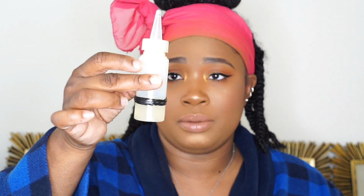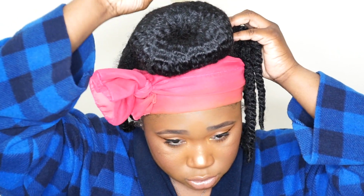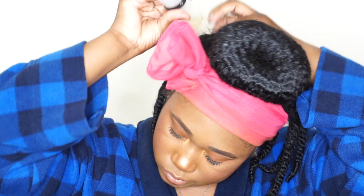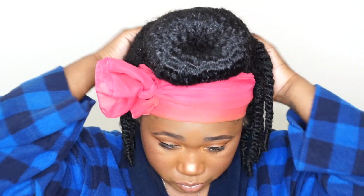But what I am going to do, I have some castor oil in this bottle. I'm gonna rub some on my hand and put it on the scalp first. So I'm gonna apply it to the scalp like this. Then I'm gonna take my hands, massage that in. All right. Then I'm going to take some on my hands, rub it together, put it on the strands of the hair, and then we are going to begin to take the twist down.